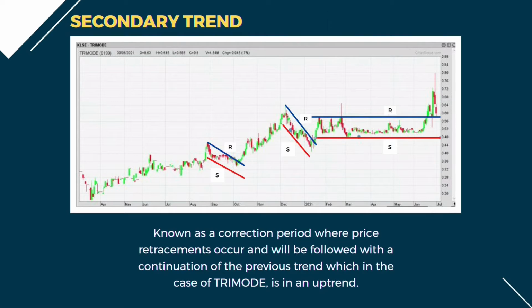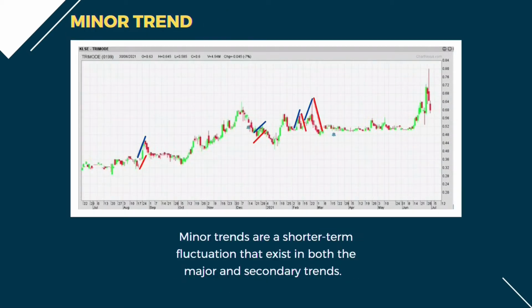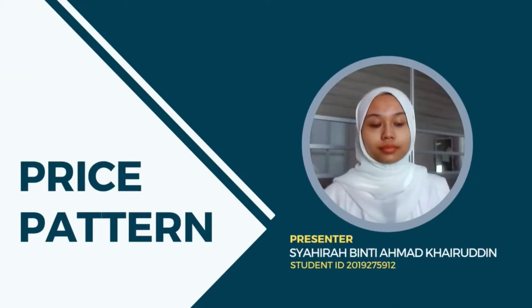thus indicating a role reversal of resistance turning into support. Last but not least, minor trends or market noise are illustrated by the red and blue lines on the chart. There are 6 short fluctuations of Tri-Mode that exist in the major and secondary trends.